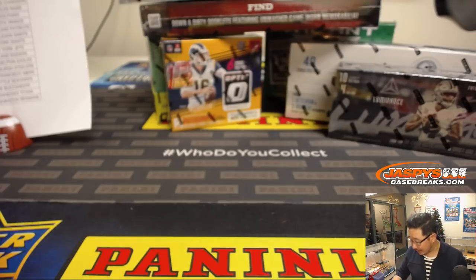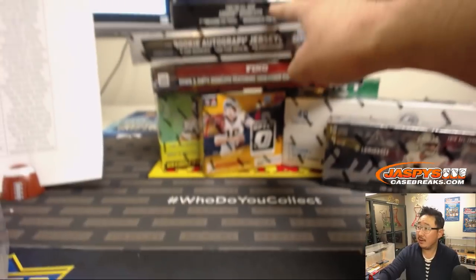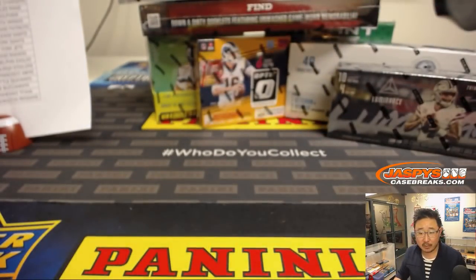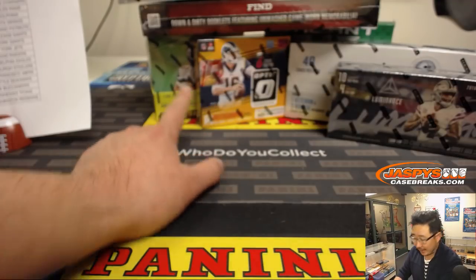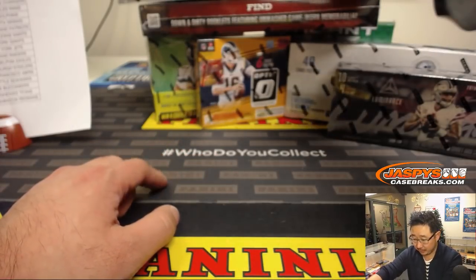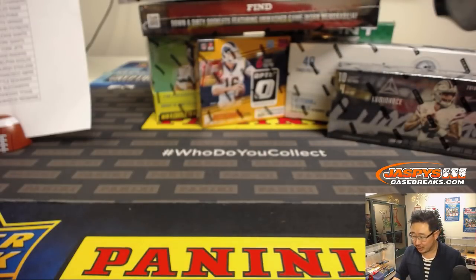So there's 8 boxes here. 1, 2, 3, 4, 5, 6, 7, and 8, right up there on top. We should have a box of Donruss Optic first off the line. Valiant Football back here. Absolute, right there. I didn't even look, I just grabbed them out of the case. Luminance, Prestige. Yes, there's Prestige right there. Playbook, Totally Certified, and Playbook.